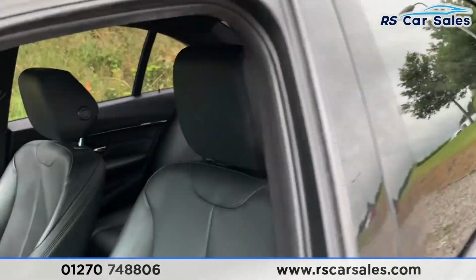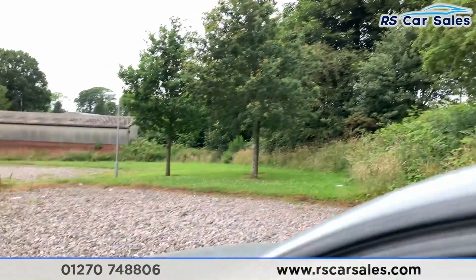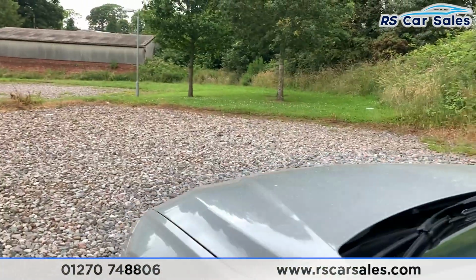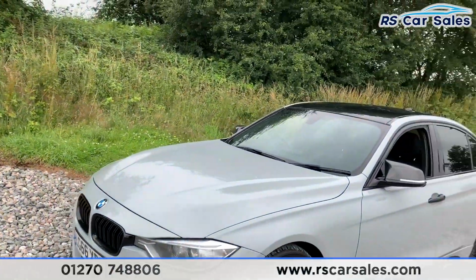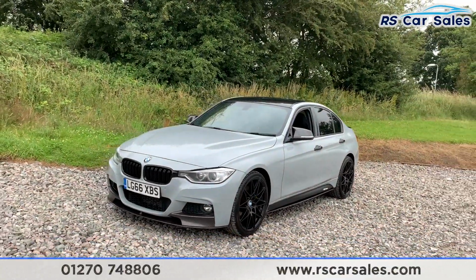Now we do have the Dakota leather front seats, which are extremely comfortable, and we also have the dashboard just there. Now this vehicle is available to take away today with free contactless nationwide next day delivery. This HPI clear comes with a fresh service, new MOT, and we can offer competitive low finance.